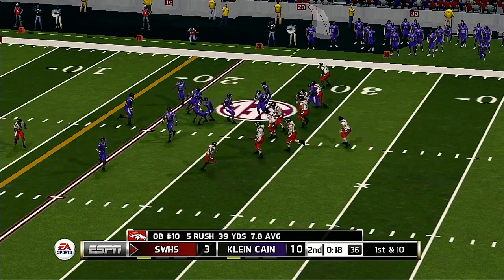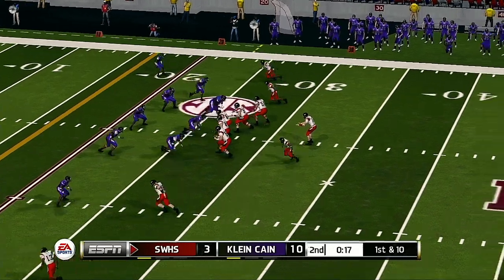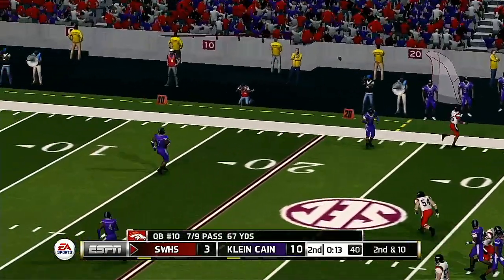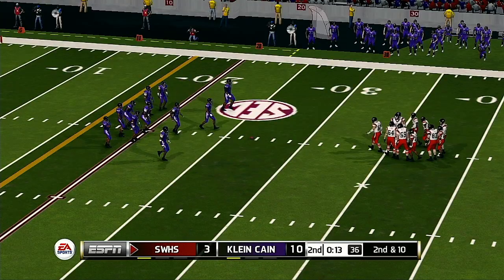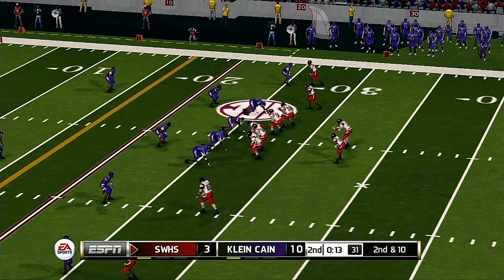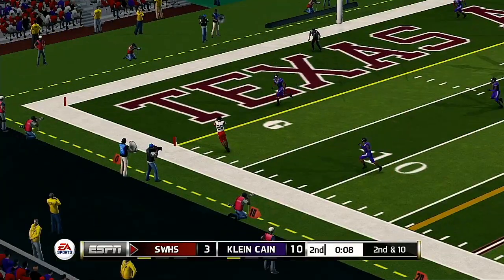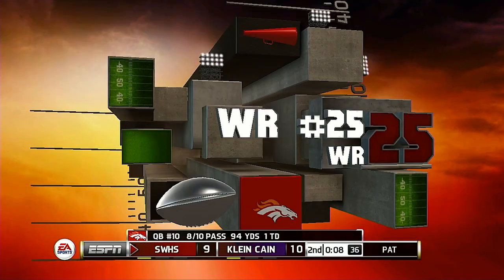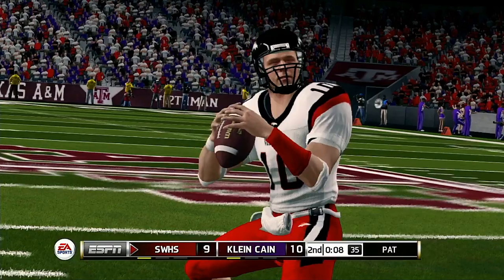Hey, kill, kill, kill! Where? That makes it first and 10. Just throws this one away. Second down and 10 to go. Ball on the 27. Zips it left. Quick strike, and it's caught for the touchdown. Tough time defending that one.